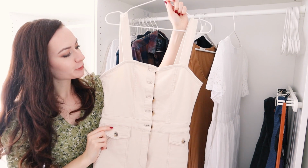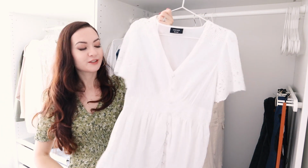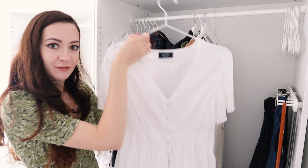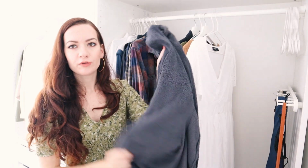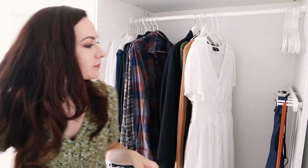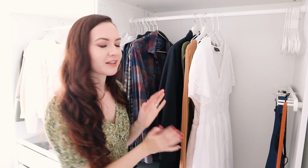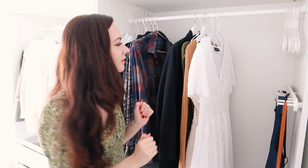A cute jumpsuit. I wear this with a t-shirt underneath. A very summery white dress, definitely a keeper. Then over here I have a bathrobe that is way too hot for now. And of course I'm also wearing a summery dress. So if I look into my closet, I'm like, man, I don't really have a lot of clothes. I am more of a minimal person, but still, I think I could use a few more items here and there.